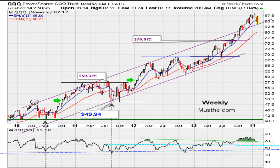Now if we take a look at the QQQ, interestingly here we are holding above this trend line, and you can see once we broke out above this level here, we became very extended. We've stayed above this line and we've come all the way back, bounced off this line, and seem to be wanting to move to the upside. So that's very constructive just from that understanding that this extended move is still holding together.